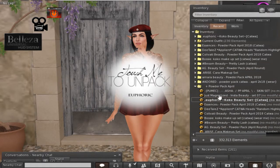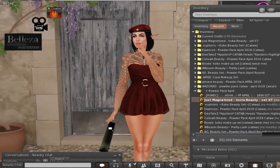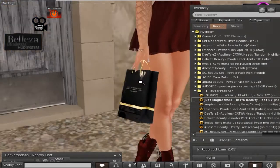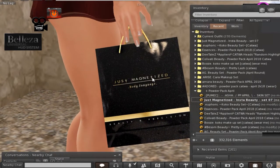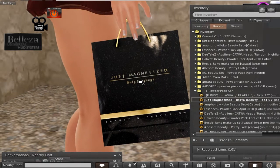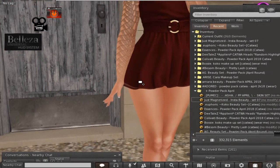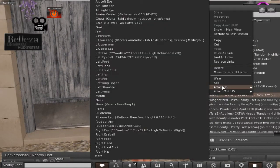So far, everybody that I've unpacked, I've actually blogged. Not blogged for necessarily, but blogged at least once or several times in the past. Okay, so there's that magnetized one. Isn't that gorgeous? I love this box. I swear to God, the bags and the boxes and everything like that are just adorable. And Pumic.